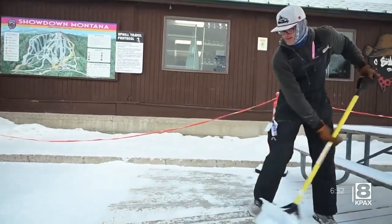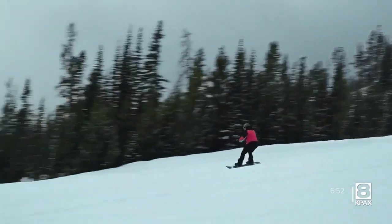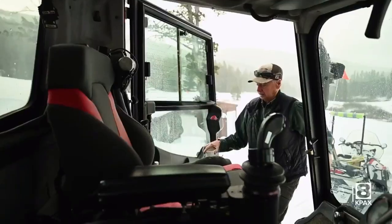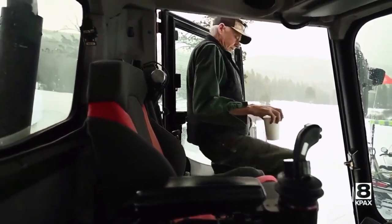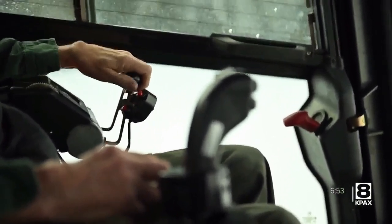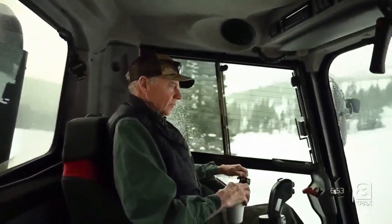The frigid winters in Montana can be almost unbearable. But if there's one thing that makes it all worth it, it's hitting the slopes. There's a few people operating behind the scenes that make that all possible. In this episode of Odd Jobs, we talk to Jim, a snowcat driver, as well as the mountain manager at Showdown. But yeah, it's a pretty demanding thing in the mornings.